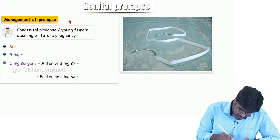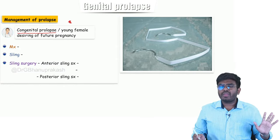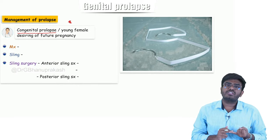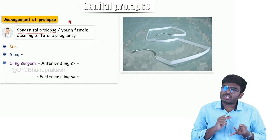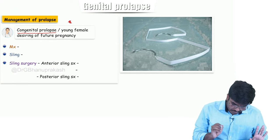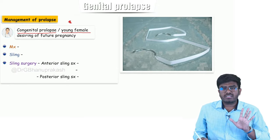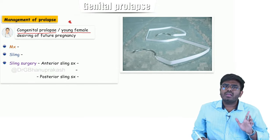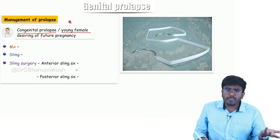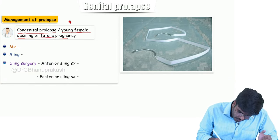Now, our condition is congenital prolapse, or she's normal. Okay, normal female. She's not having any connective tissue disorder. She's not having Marfan syndrome, not Ehlers-Danlos, no osteogenesis imperfecta or spina bifida. Normal, but because of some reason, she is having uterine prolapse. Now, you are going to ask a question: does this female want to have pregnancy in the future or not? Definitely, she is a nulliparous female, so she wants to have a baby in her future. She is desiring future pregnancy, no doubt.